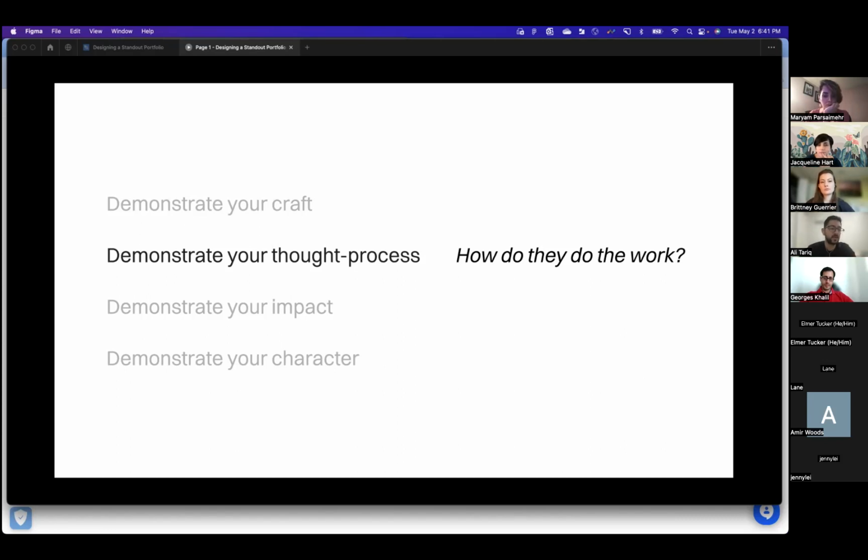And so it's important to think of your portfolio as, again, a vehicle for you to walk people through how you think about problems, how you distill complexity into steps that are actionable, steps that lead to results for the company.